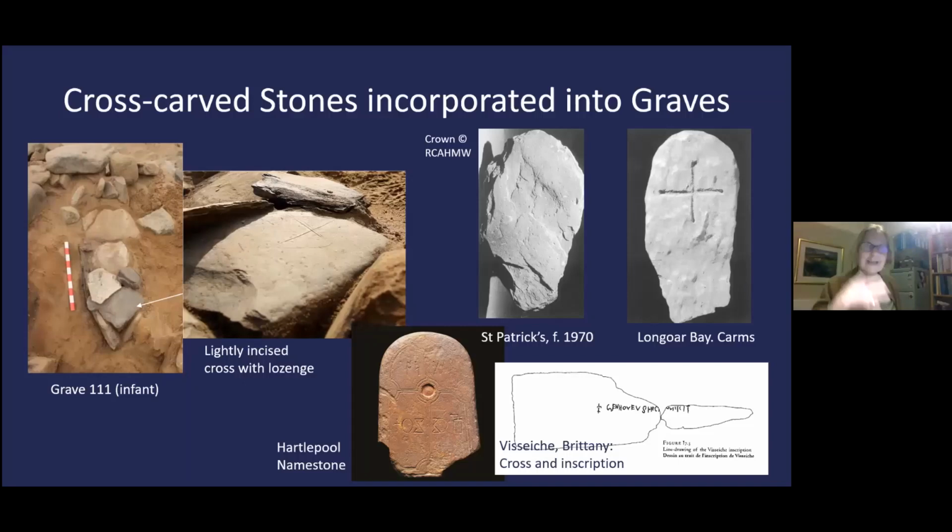And the finding, in the excavation, of other examples of this was absolutely fundamental, because it tells us that these cross-carved stones are not only used as grave markers, perhaps at the head of the grave, the west end of the grave, but they're also actually being incorporated into the structure of the grave itself. And this has implications for belief. But I think it also has wider implications.